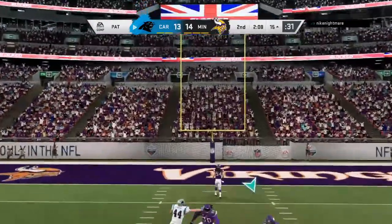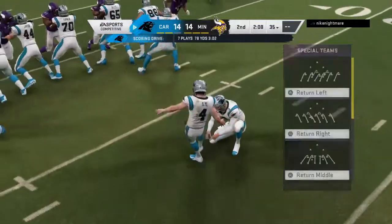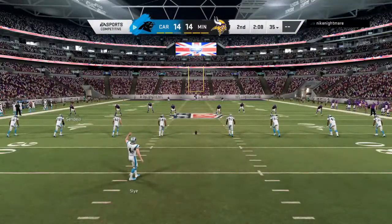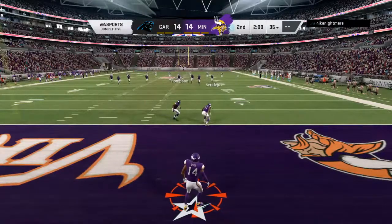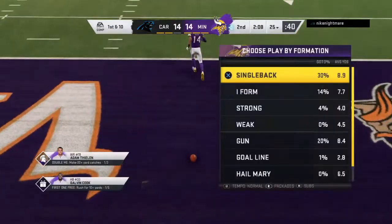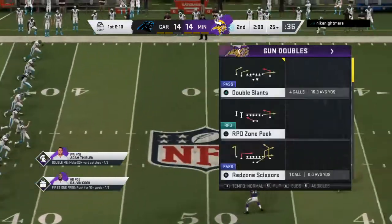A diving catch for the score. He laid out. That was special. And you know the first thing they're going to check, right? Did he complete the process of the catch? All the way through, all the way to the ground. Ball doesn't hit the ground without control in his hands. All of that, yes. Check the box, touchdown. Let's go. At their own 25-yard line.